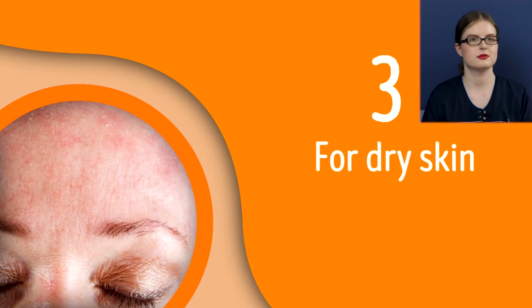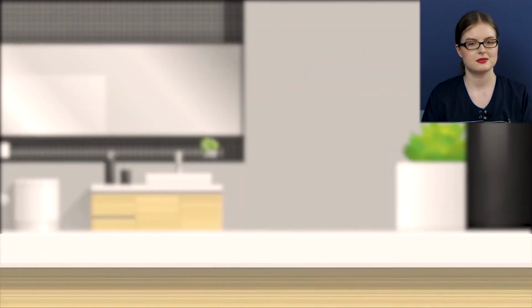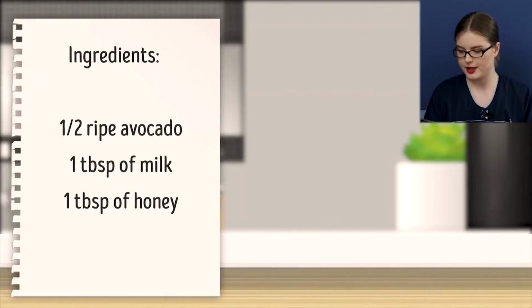3. For dry skin. For dry skin, and they literally show on this picture pretty dry skin, to the point where this is already an issue. This is not just some skin where you feel the tightness. You can see irritation, you can see the flaking. Definitely, this kind of skin has an irritated barrier, and this skin really needs help, proper help. So let's see how they're supposed to help it.